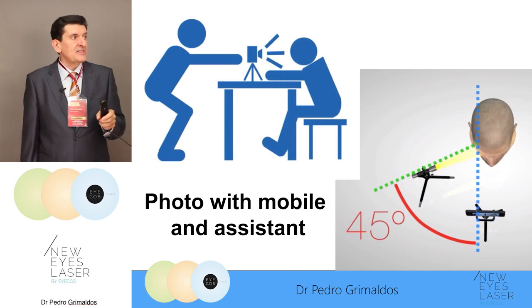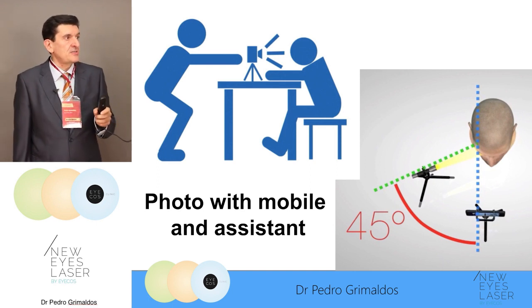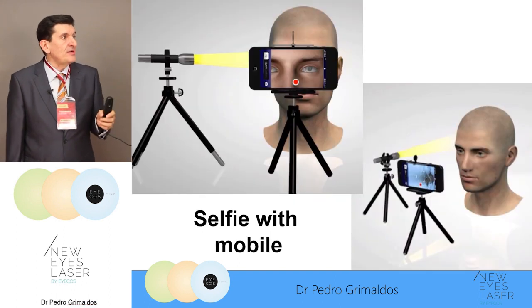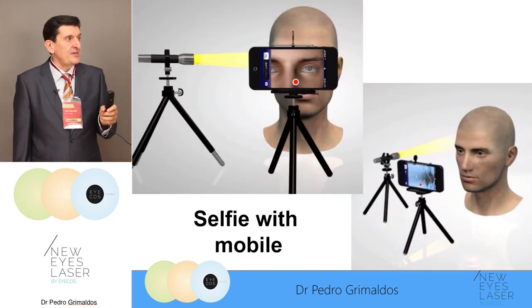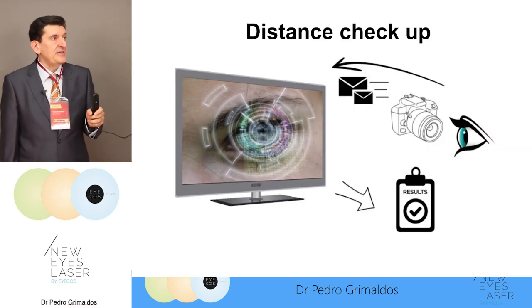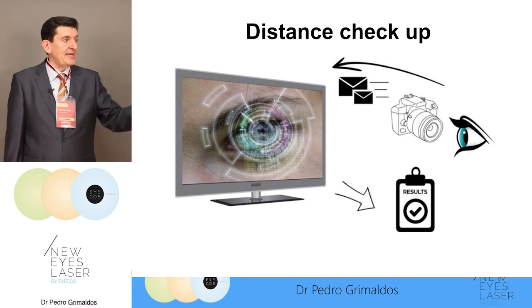Homemade photo techniques were taught to patients to take high-quality pictures with smartphones in order to obtain well-focused, centered, and well-lit photos, which can be sent by email to the clinic to check the level.